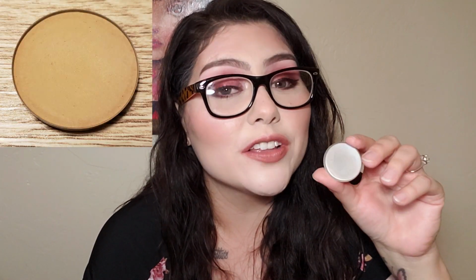Such a beautiful bronzer. I really liked that it was matte, so easy to blend, and I do have it in the full size, which I got on sale at Ulta. So that pleases me because it's not completely out of my collection. So this is all done, I'm happy to say.